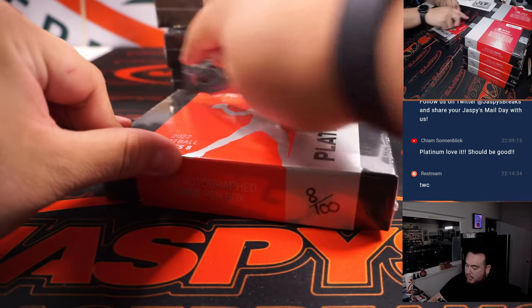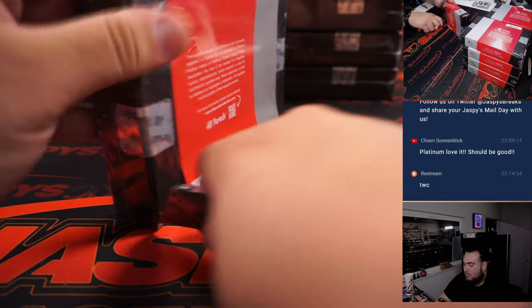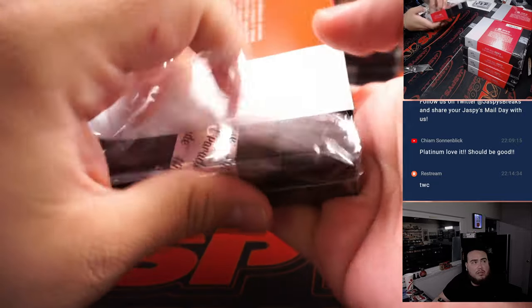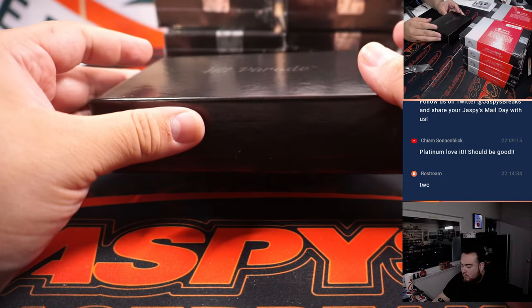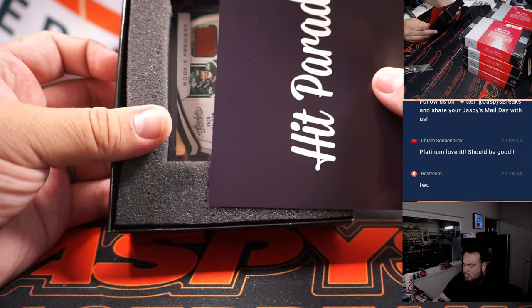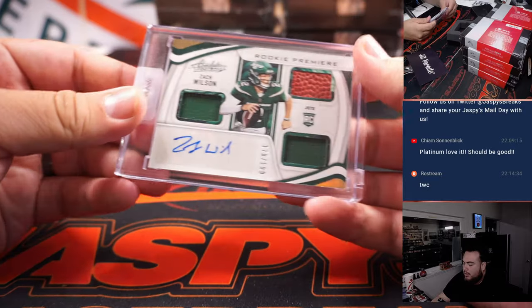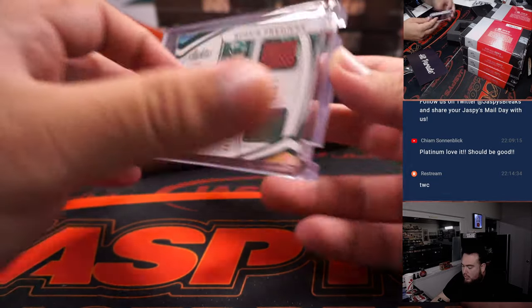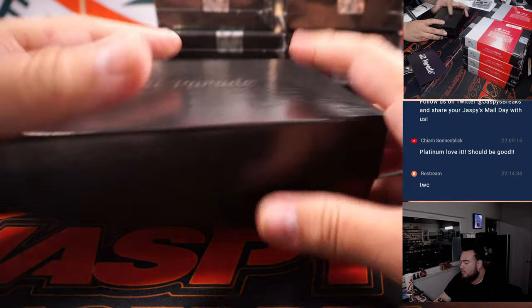Box 8 of 100. And a Zach Wilson three-color patch, or triple relic auto, I should say. $2.99 from Absolute. New York Jets. Craig with that one.